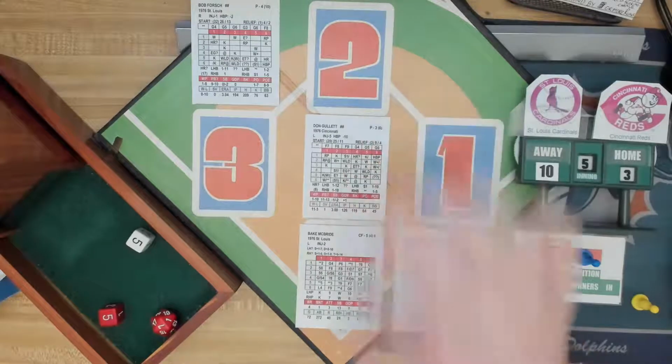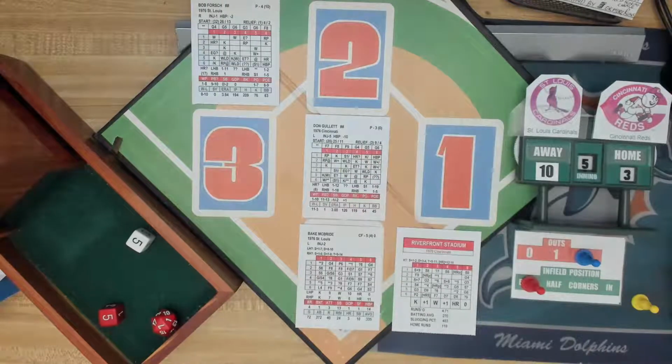They're going to go with Don Gullett. He had 3 relief appearances, 11 wins, 3 losses, a save, a 3.00 ERA. Don Gullett will pitch to Bake McBride. Normally, if a starter pitched the day before, I could bring him in, but since he pitched the same day, he really would not be available. So Don Gullett, 11 wins, 3 losses, a save, a 3.00 ERA.